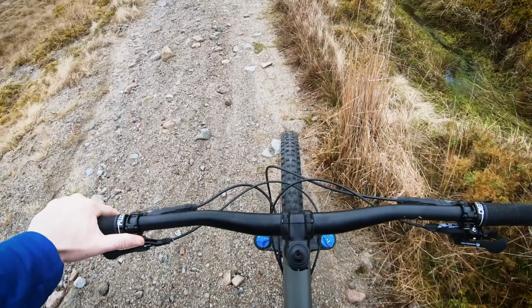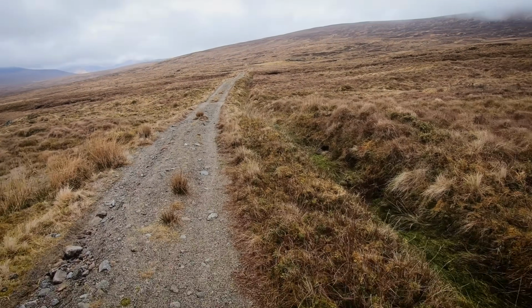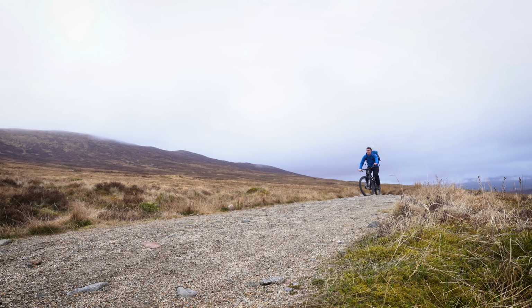The cycle was all on this track, so it wasn't too hard at all. There was actually a bit of downhill to get to the point where I was going to drop off my bike.